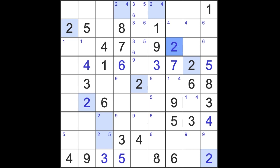Missing numbers on this bottom row here and here are 1 and 7, but I can't tell you anything about that for now. Let's put in candidate 5 up here, 5 blocking up this column, and across the middle here. So let's just add a pair of 5s here and here.